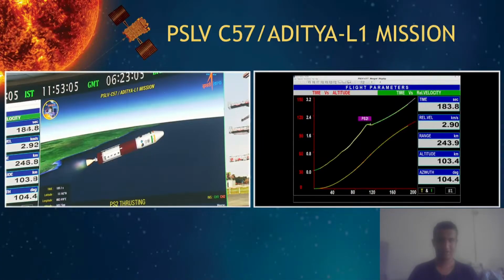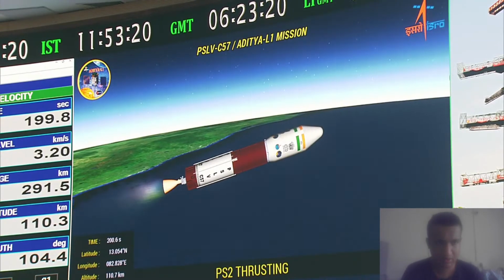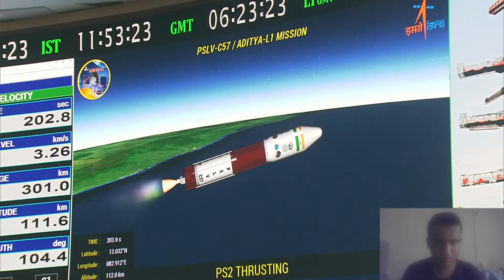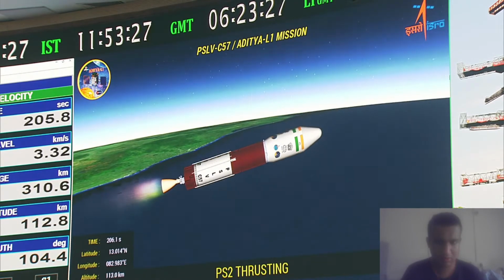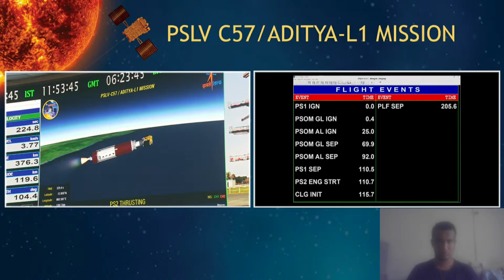Second stage performance normal. The vehicle's altitude is 106 kilometers and relative velocity 3 kilometers per second. Payload fairing will separate in some seconds. The velocity addition in PS2 regime is going to be from 2 kilometers per second to 4.9 kilometers per second. Fairing separated. The payload fairing covering the Aditya L1 spacecraft has been separated. The current altitude of the launch vehicle is 118 kilometers. Relative velocity exceeding 3.8 kilometers per second.